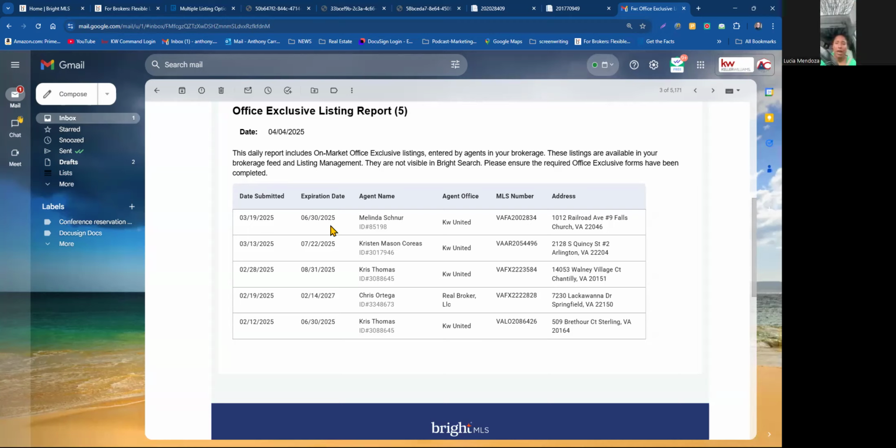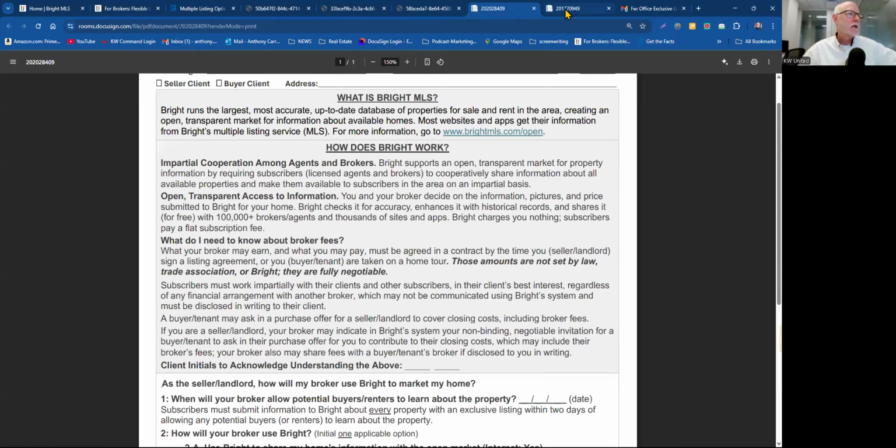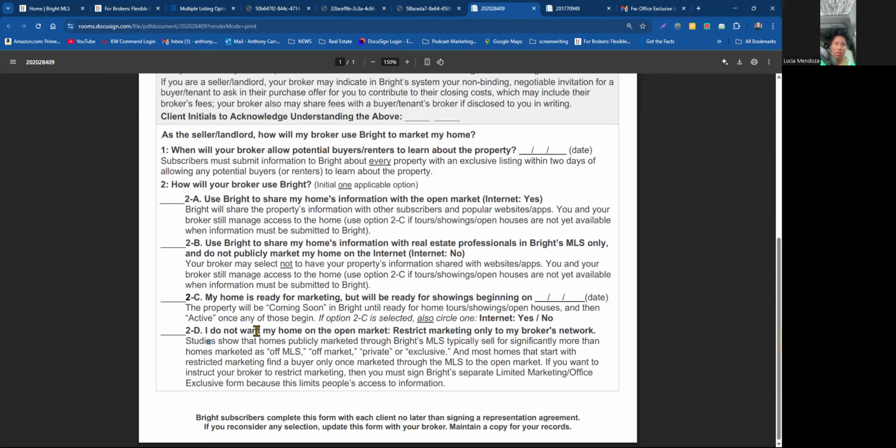And how long do we have, since we get the listing, to enter it into Bright MLS as an office exclusive? I believe it was 2 days. Since signatures, or since when the seller says you can start bringing people in? You have to have signatures. I meant the 2 days after you get the listing, or the 2 days when they say you can start bringing people in. Let me look up the listing real quick.